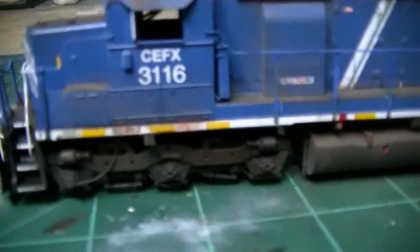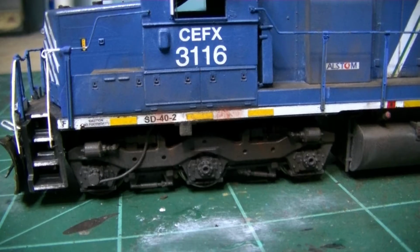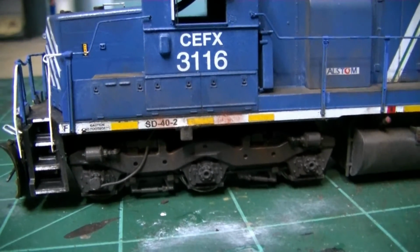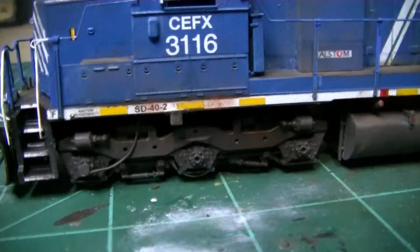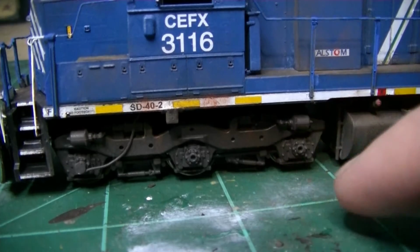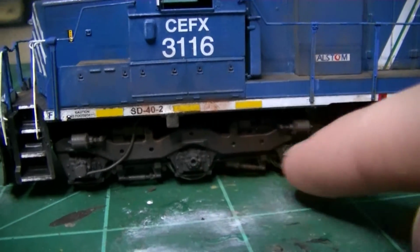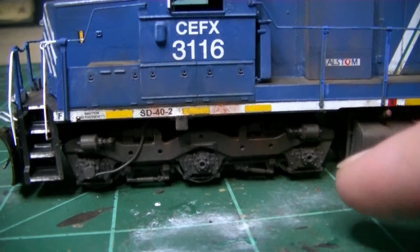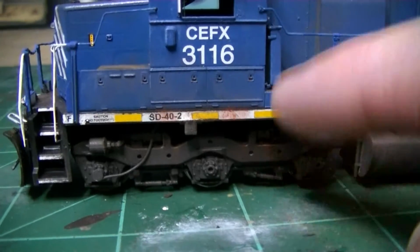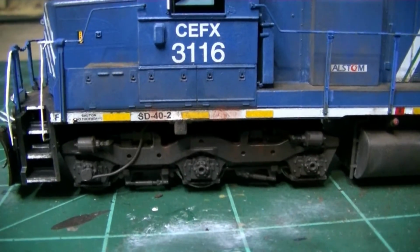So the trucks are inaccurate, though. That's the only thing. Well, I can't say that they're 100% inaccurate. It's the correct style of flexi-coil truck, but the type that the CEFX unit has is the one with the open and exposed bearing caps. So Athearn recently announced the SD50s, and they have the correct open bearing cap flexi-coil trucks. So what I'll probably do is later on, I'll get a new pair of those flexi-coils and replace these, since these are the stock ones that came with the model. But that'll be a little project for later.